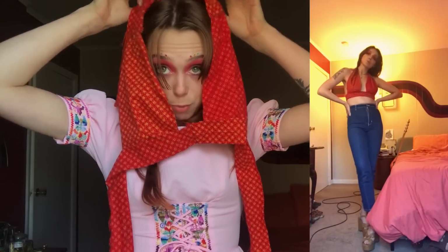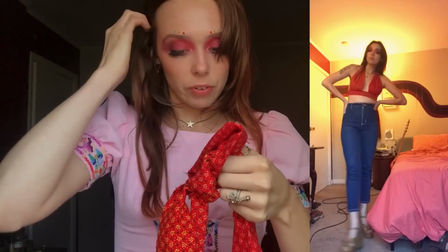Alright, and here's the halter top that I made out of the scraps. I just hand stitched it together, so it's not immaculate or perfect or anything, but it works, and it's just for me, so I don't really care. I took the scraps. I like how I put on everything. And I made two little straps for the straps, and then some triangles for the boobage.